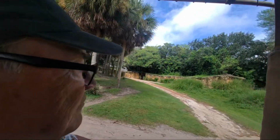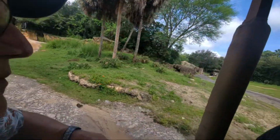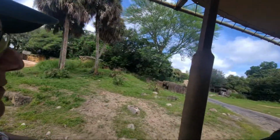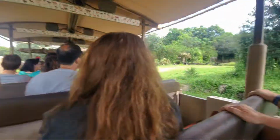Lots of fallen trees coming up. Good sign that elephants are in the area. They enjoy snacking on the leaves on the trees. When they can't reach those tippy top leaves, they'll just knock the tree over so that they can finish their snack.